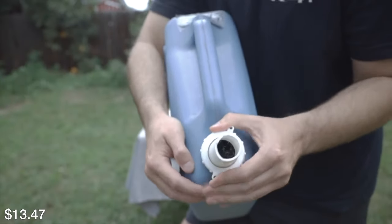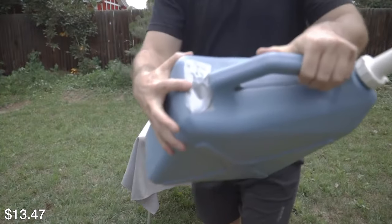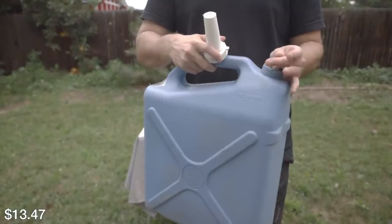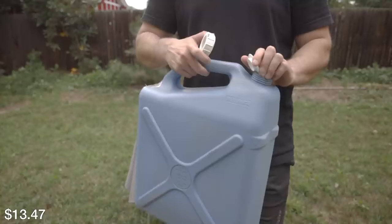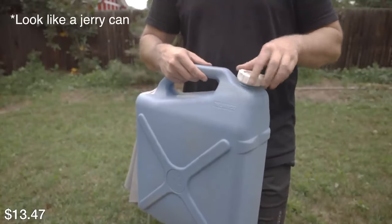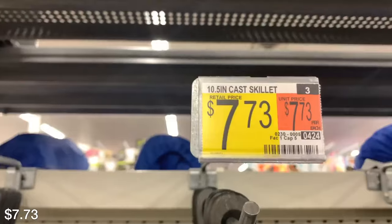Now this one I've had for a while now, and I mean, it's got some flaws where I basically had to tape the little plug in because it didn't stay, and it sloshes around a lot. It'll work, and it's supposed to be like a jerry can, but it's okay.